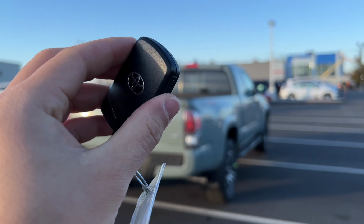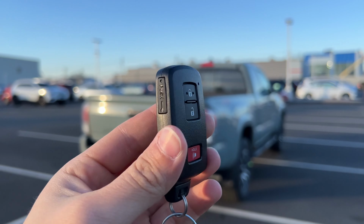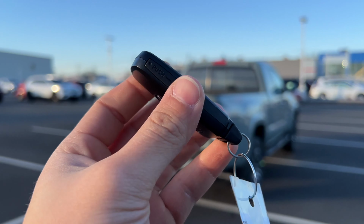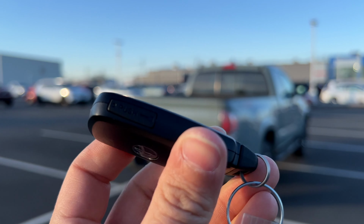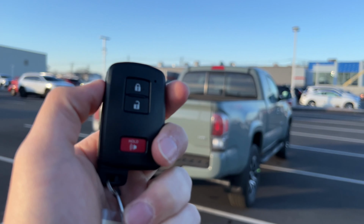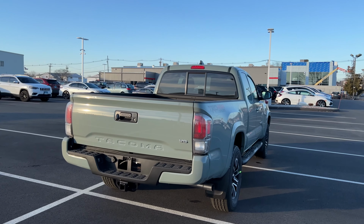Here's a key. Looks okay. I really wish that Toyota did a little bit better job with the key design, and it's all finished in plastic. It does have 3 buttons on it: lock, unlock, and a panic button. There is this push button on the side, and this is for the physical key inside of this key fob. So basically you click it, or you push it in, and then you can remove the physical key.